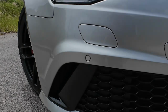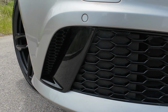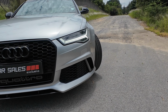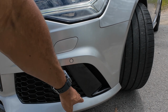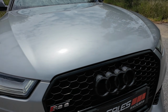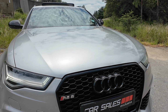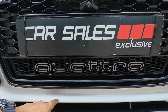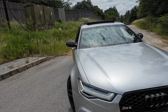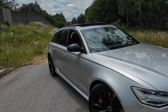And at the lower section of the bumper, this blade is actually a signature RS model design. Even if you check modern RS models, you'll see they have this blade design going on. So this one has the black pack, so all the badges are blacked out. There is an RS6 badge right there on the grille, and this is the era of Audis where the RS models had a Quattro badge on the front bumper. I quite like the bonnet creases as well. I mean, this thing is such a looker.